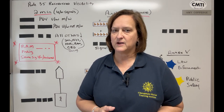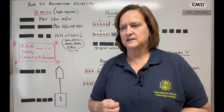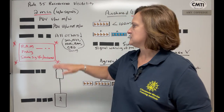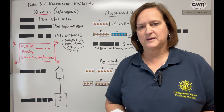Maybe I need to stay away from that vessel because it's servicing aids to navigation, or it is dredging, or it is sailing, or it's towing. I don't know exactly what it's doing, but I know that it's one of these other category vessels, and I need to give them some extra space.